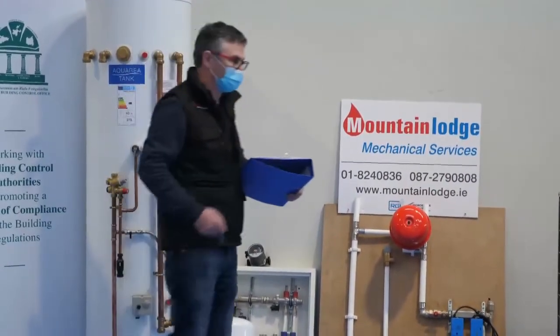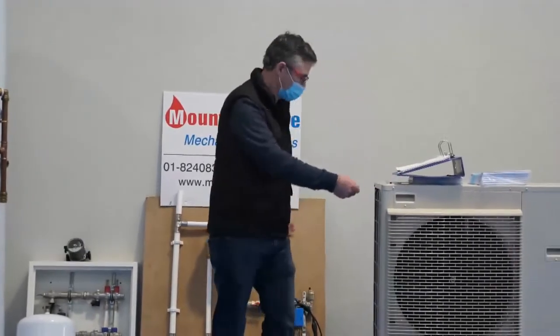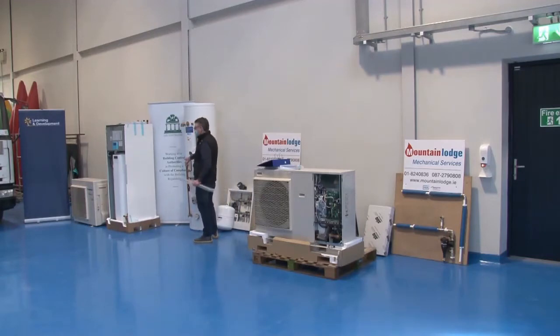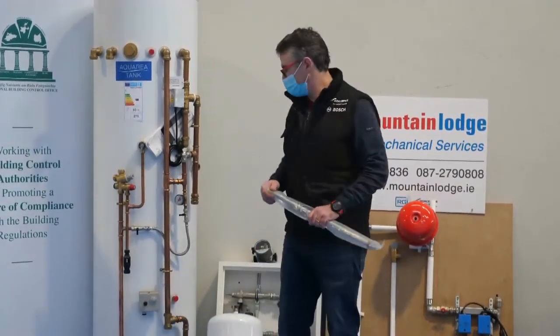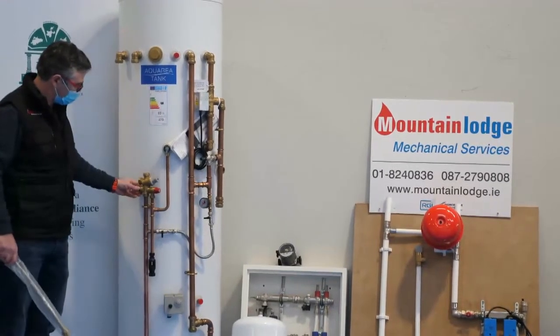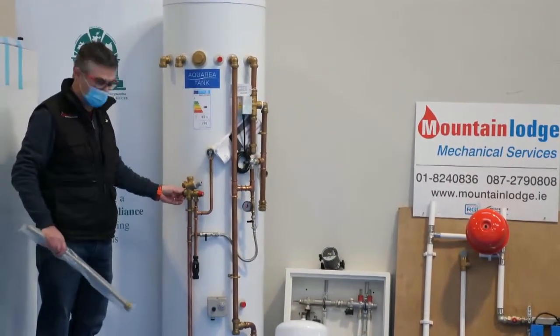So for a system like this, one thing to check is that there are 2 expansion vessels. If this water's been boosted, which most generally will be with the pump, it has to have an expansion vessel on it. It'll usually be at these valves, and this is the point where it would usually be. They have a facility to screw in there.